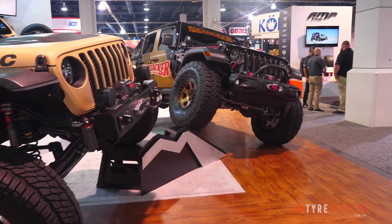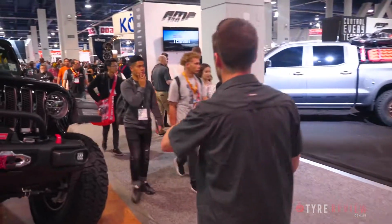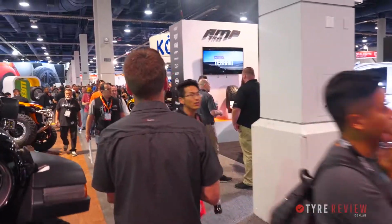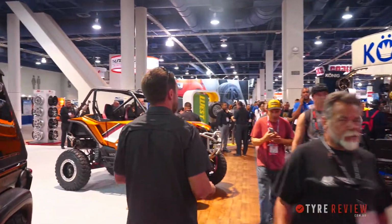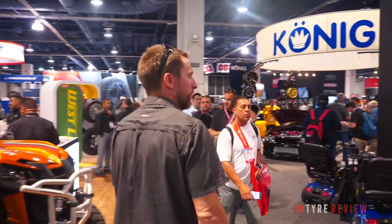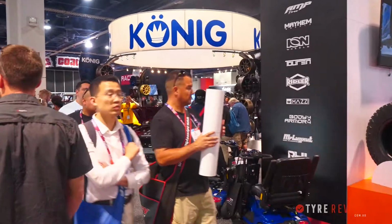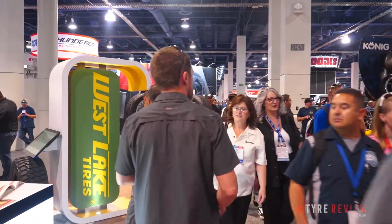So then they sort of divide up this room into basically tyres on one side and then wheels on the other side. And sort of the companies that cross the divide in the middle. So, for example, you've got Amp tyres, some people I've not heard of again, but they might be coming to Australia at some time. Got Westlake over here. Koenig wheels, probably heard of them.